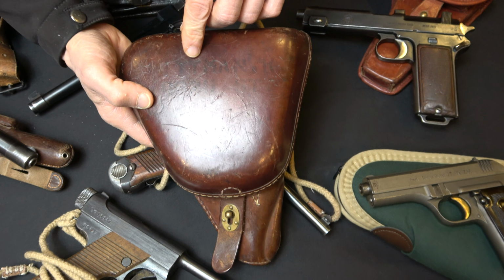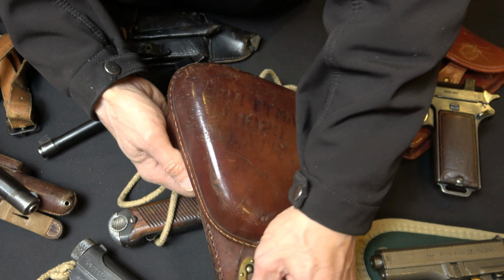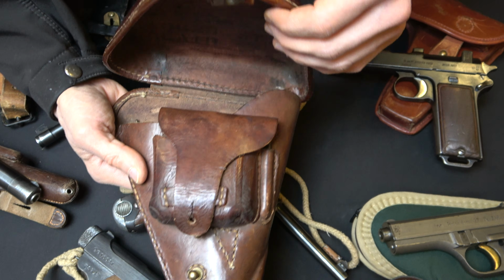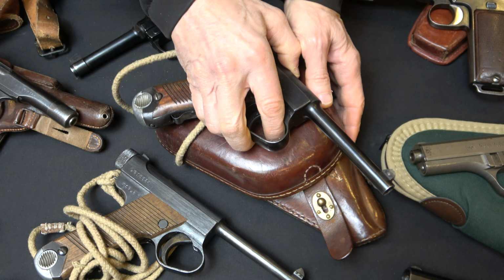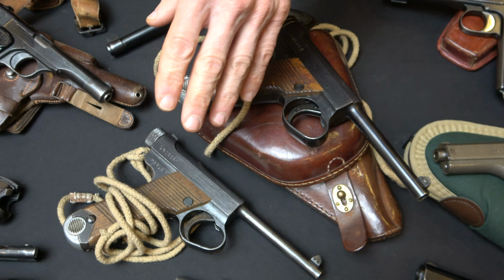I don't know if you can pick it up with a video, but it's got some ownership markings that are stenciled both on the lid and, I guess just in case, inside the lid. It's got a reproduction cleaning rod and a spare firing pin, but I think the most interesting part is the guns. If you're watching this, you're kind of interested in the guns, not the holster. So let's just continue our overview.